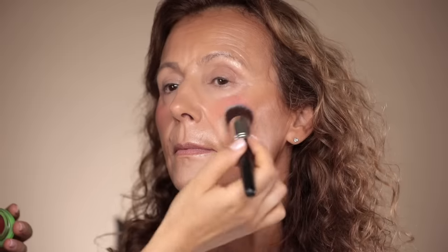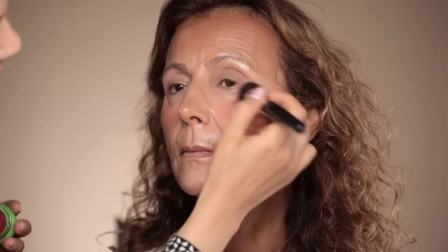Taking a synthetic brush. And on her, I will apply it as high as possible, almost right under the eye, so it lifts the cheeks. Also, I feel like her bone structure dictates where to apply the blush. And for her, I think it's right here. It would give her that youthful, fresh look. So right under the eyes.